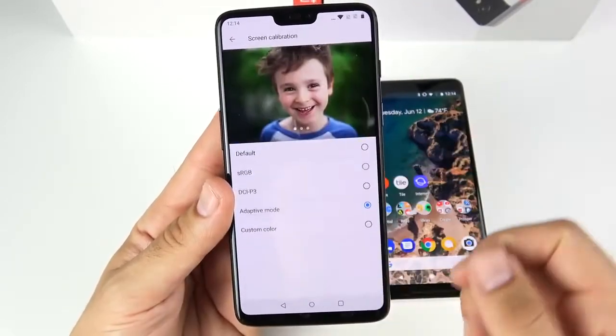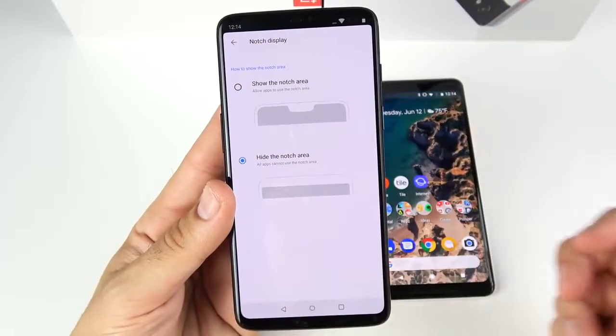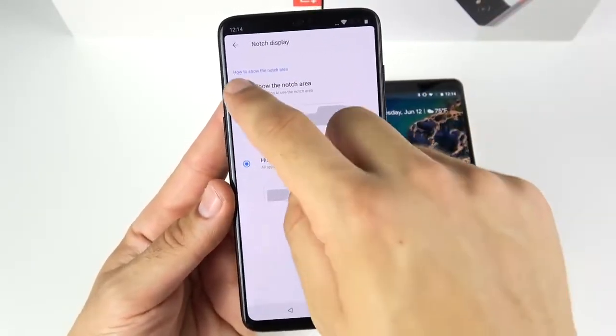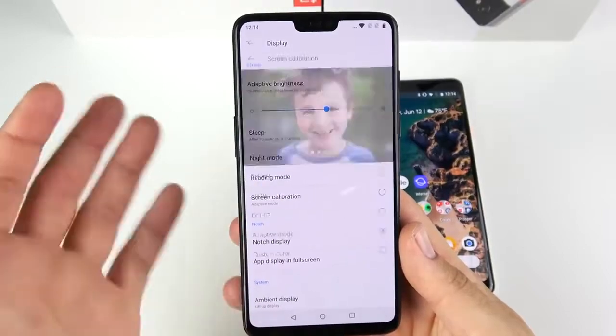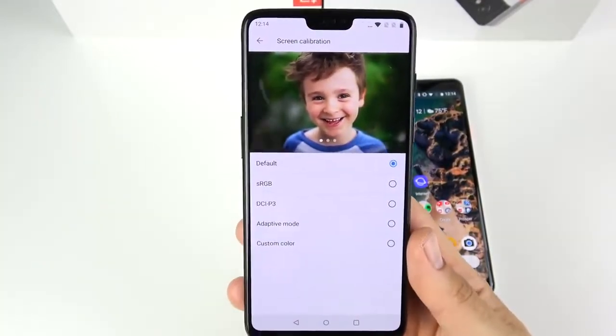I would like to see a fully all screen phone. I think we're all waiting for that. But for now, if you don't like it, you can hide it on this device. Now, the OnePlus 6, I do really like the calibration on this phone. I think it's fantastic the way they've done the colors up on this phone. Very beautiful colors on this device, and you can make them a little bit more vibrant, or you can make them P3, which is super nice on the eye.